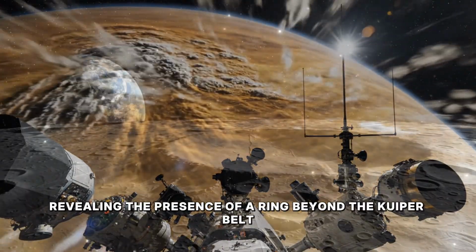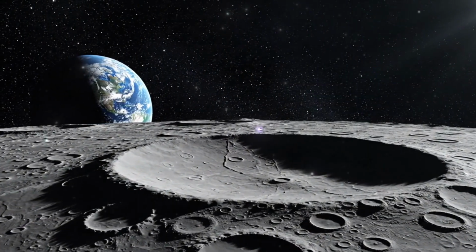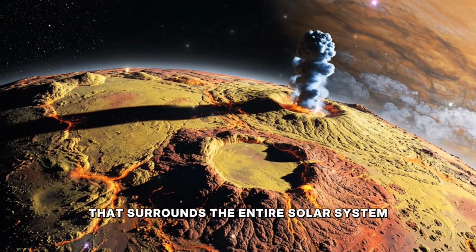Beyond the Kuiper Belt, at truly staggering distances, lies the Oort Cloud. This is a theoretical shell of icy objects that surrounds the entire solar system like a bubble.